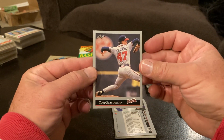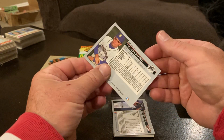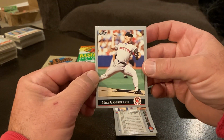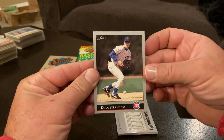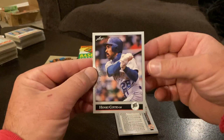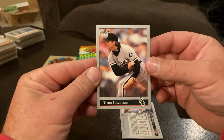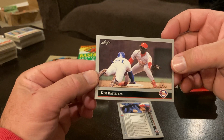Tom Glavine. Dave Fleming. Dave Eiland. Mike Gardiner. Doug Strange. Henry Cotto. Melido Perez. Terry Leach. It's a long video, sorry. Kim Batiste.